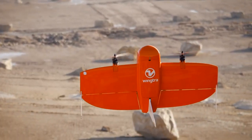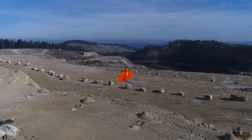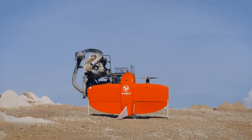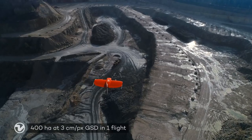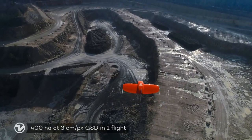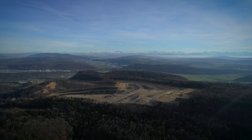The vertical landings on spot allow you to operate the WingtraOne everywhere, even in confined spaces and on rocky grounds. In combination with its efficiency in forward flight, you now can accomplish large missions that you weren't able to do up until today.